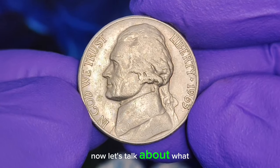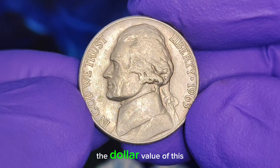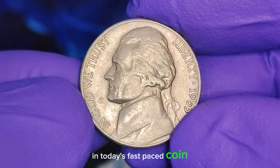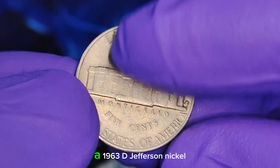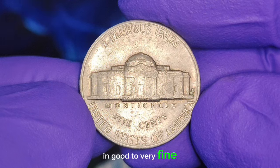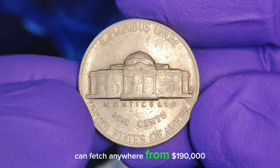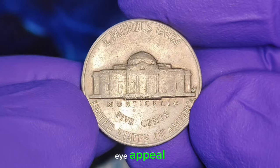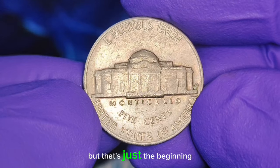Now, let's talk about what everyone is waiting for: the dollar value of this powerful little coin. In today's fast-paced coin auction and collector market, a 1963 D Jefferson Nickel in good to very fine condition can fetch anywhere from $190,000, depending on the quality and eye appeal. But that's just the beginning.